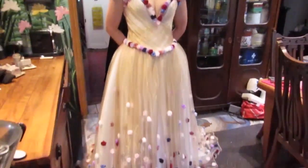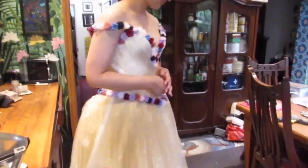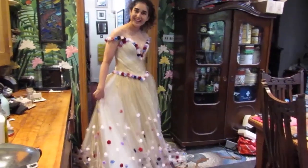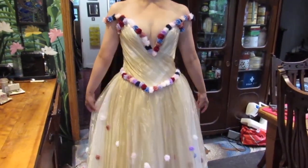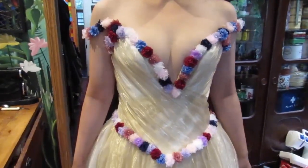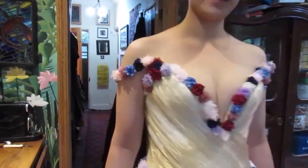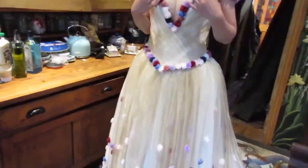So here, Elsie, is... Do you want to give us a little turn, Elsie? So we think it looks amazing and beautiful. We're very pleased with the bodice. We love the way the ruching accentuates Elsie's waist. We love the V at the front. And Elsie has decided to wear her straps on her arms thus. So, yeah, we think it's done.